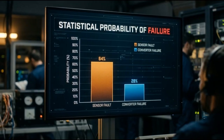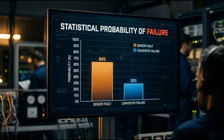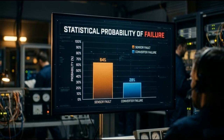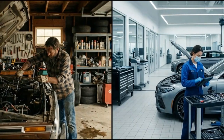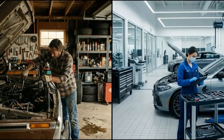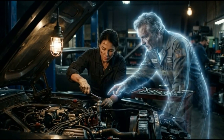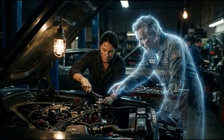It helps you avoid the parts cannon by providing a statistical probability of what is actually wrong based on thousands of other repairs. This is the technology that levels the playing field between you and the dealership. It's like having a master mechanic sitting in your passenger seat, guiding your hand.